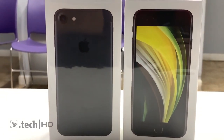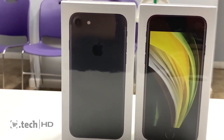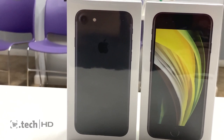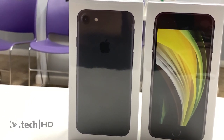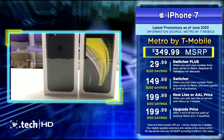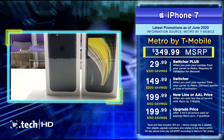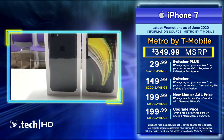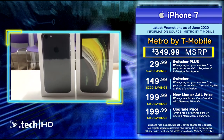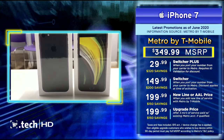Now, for the iPhone 7, you will get it in jet black, since that's the only color available for Metro by T-Mobile, whereas the iPhone SE 2 will have not only jet black, it also comes in white and product red. And for the pricing available for this, iPhone 7 starts out at $349 full retail price. When you switch, there is a special to get the iPhone 7 for $29.99. And in case you don't get the Switch Plus special, it's $149.99 for the phone.